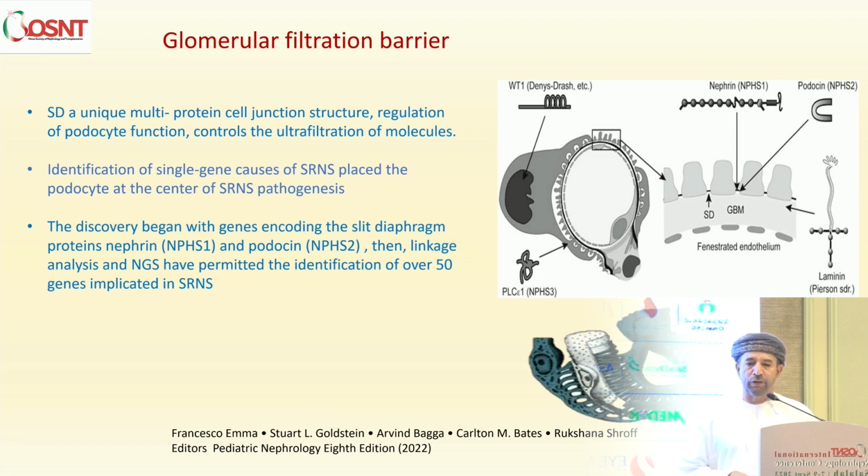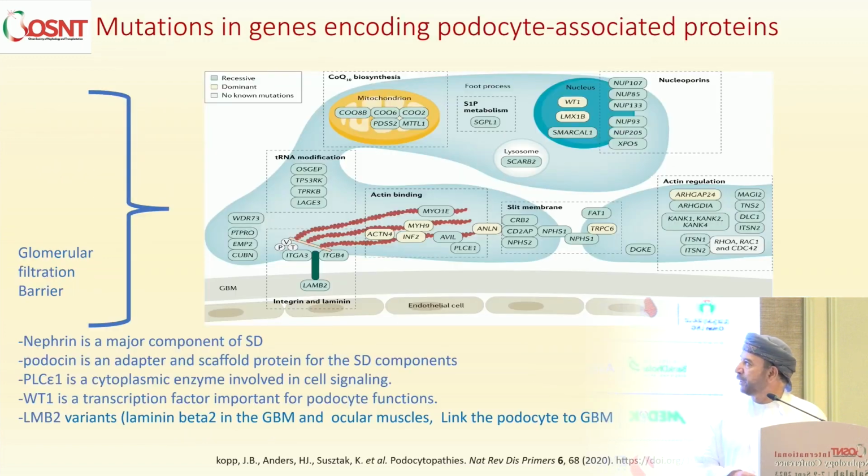The identification of genes expressed in the podocyte makes the podocyte central to steroid-resistant nephrotic syndrome pathogenesis, with the discovery of slit diaphragm proteins like NPHS1 and NPHS2. Then with linkage analysis and whole exome sequencing, we now have more than 50 genes implicated in the pathogenesis of steroid-resistant nephrotic syndrome.